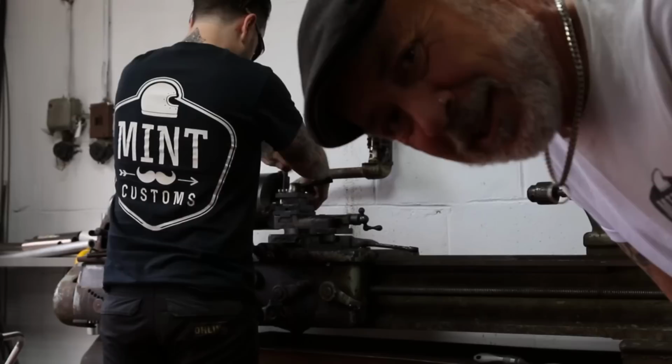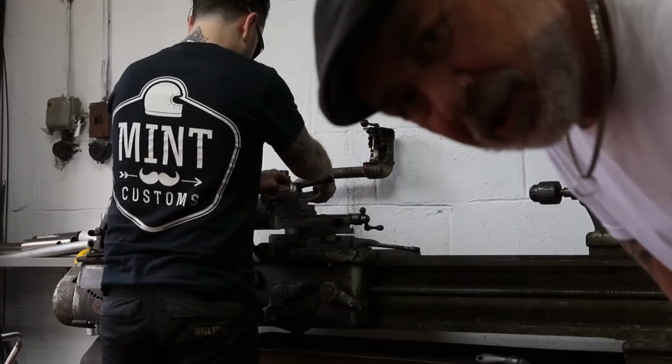Delegation is getting everyone else to cut your wheel spacers and your bracket spacers and stuff for you because he's injured. He's injured.